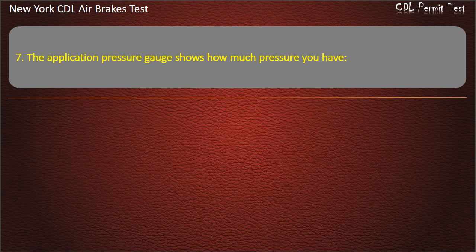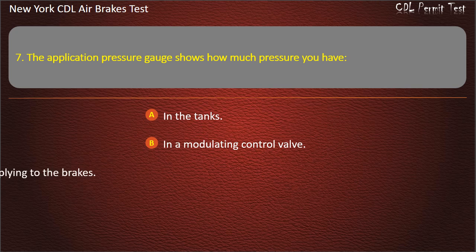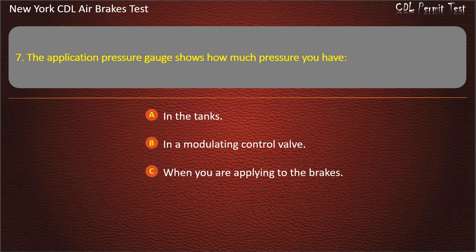Question 7. The application pressure gauge shows how much pressure you have in the tanks, or in a modulating control valve, or when you are applying the brakes. Answer: when you are applying the brakes.